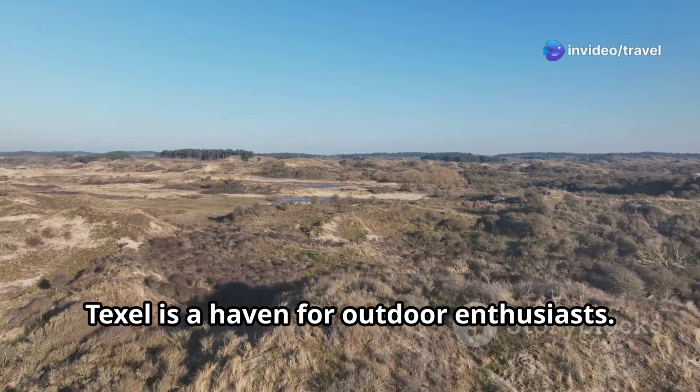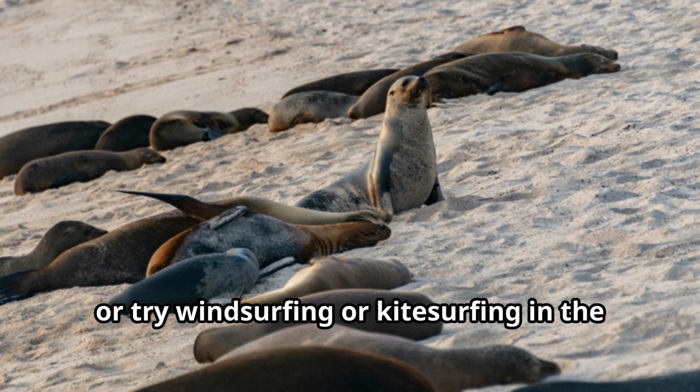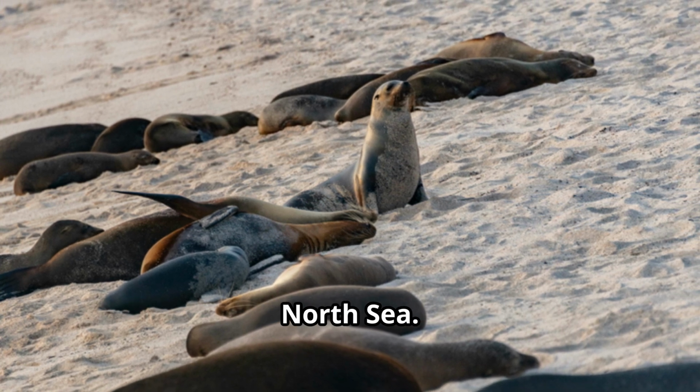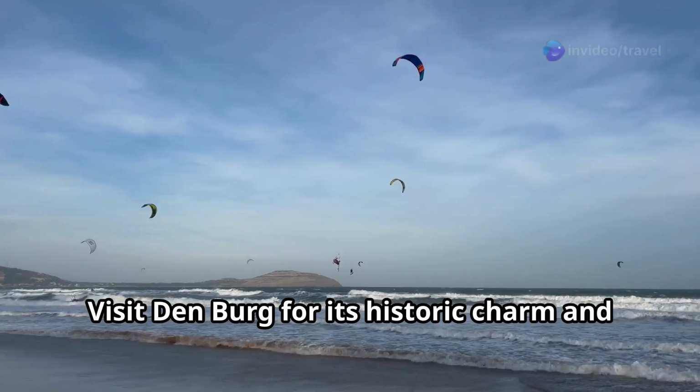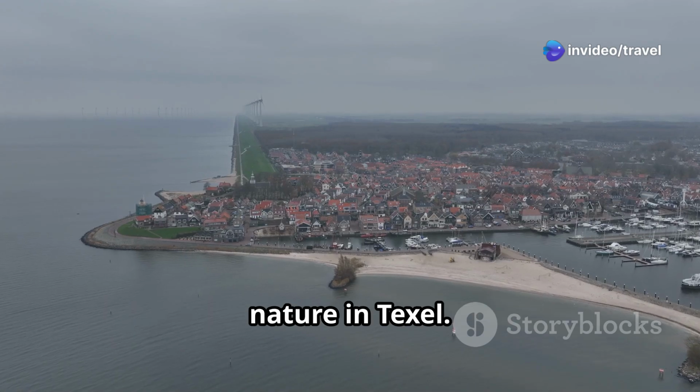Texel is a haven for outdoor enthusiasts. Spot seals basking on the sandbanks, or try windsurfing or kitesurfing in the North Sea. Visit Denburg for its historic charm and cozy cafes. Escape the crowds and reconnect with nature in Texel.